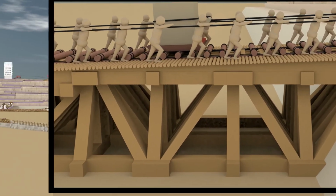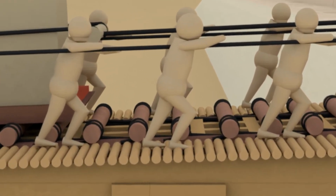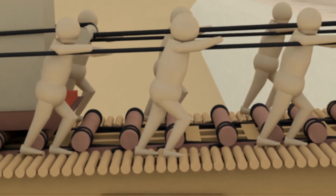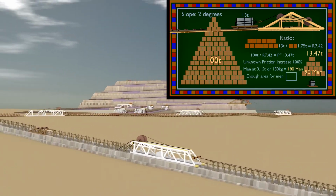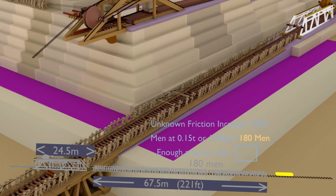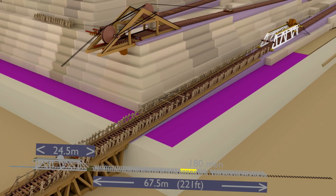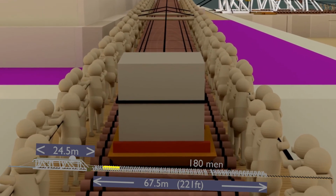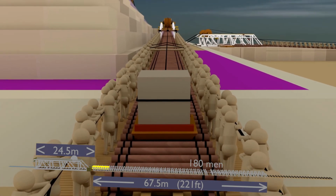A 2-degree ramp is relatively flat. The rollers may suffer more friction than the model. Add to that the weight of the rope on the guys pulling. Because of this, I have doubled the force needed to move a 100-ton block. This now involves 180 men, 90 men on either side of the rollers. Men could be on the ramp spaced at 750mm, roughly 2.5 feet in front and behind, less body width, requiring a length of 67.5 metres, around 221 feet.